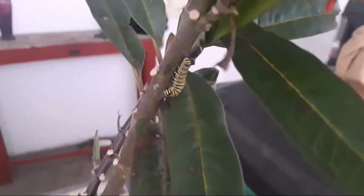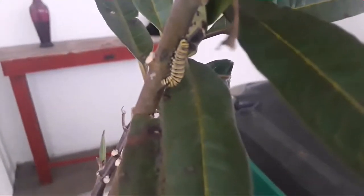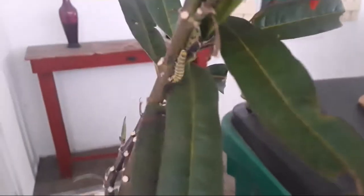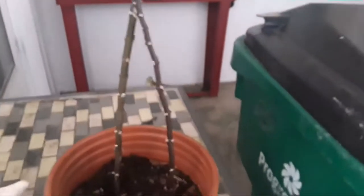There you go. I got these stems cut, put in this pot. And there's a little baby. I kind of moved this so that it would get in its way so it'd start munching on that leaf. And then I'm going to bring this over to Scott's.